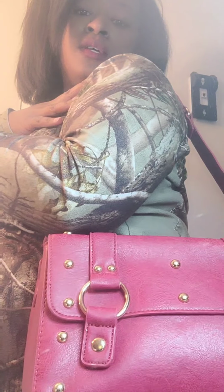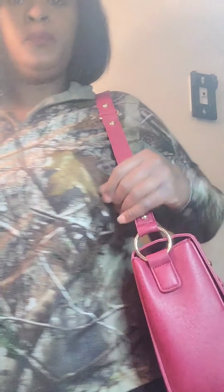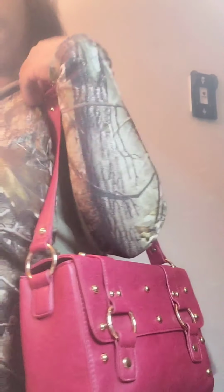This bag is too cute. I'm loving all the studs around the gold that accentuate with the wine color of the bag. Get your pink halo, girl. Get your pink halo from Shatina J.